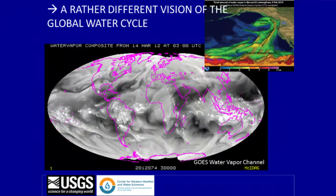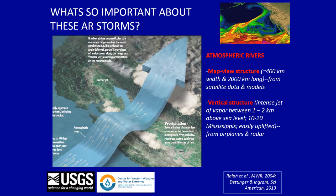But I just want to make the point that this is a rather different vision of how the global water cycle works, especially outside the tropics, where it's really in these narrow bands, very intense transports of water vapor, as opposed to this big, broad picture of moist bubbles bouncing around the atmosphere. So what happens when they hit the West Coast, hit the mountains? Well, I haven't really described them too much, and I'm not sure the color scheme there is going to work great, but let's quantify it a little bit.